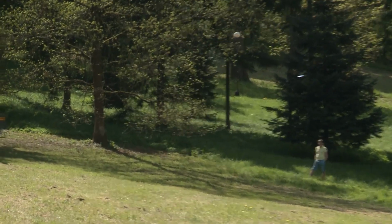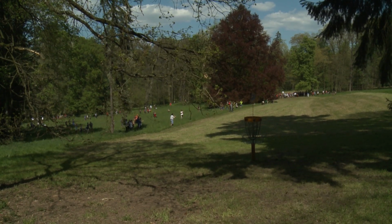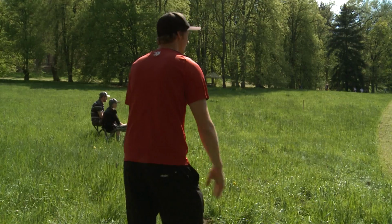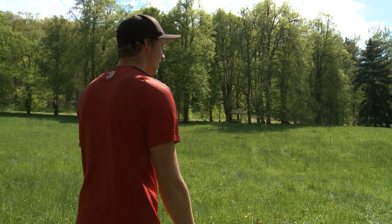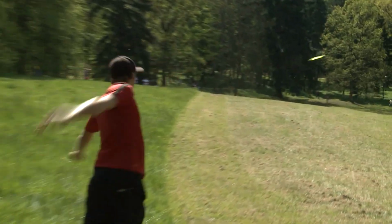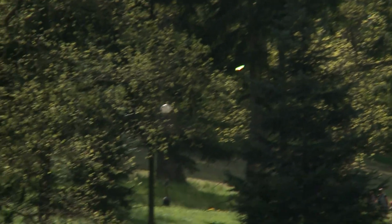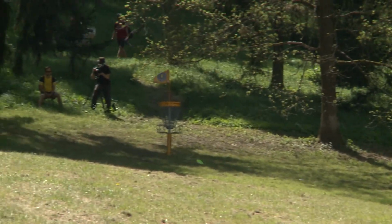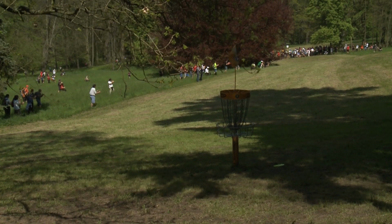Come on, move. A little easier shot from Paul here. He's left it a little wide. Nope. Good skip at the end of it. Can be hard to tell out here on this course. It's a little wild trying to figure out if the disc will skip. Simon's going to guarantee his birdie with that upshot.